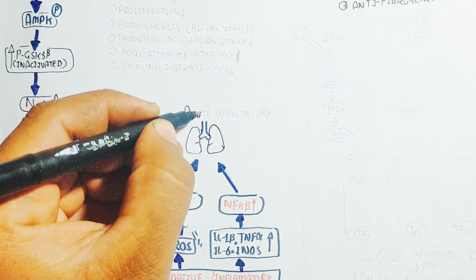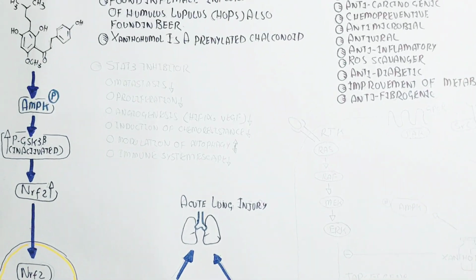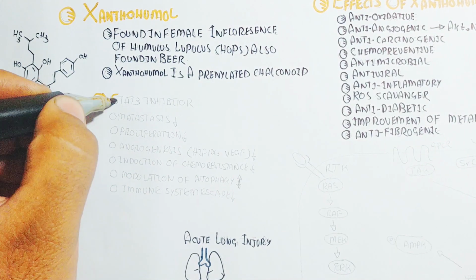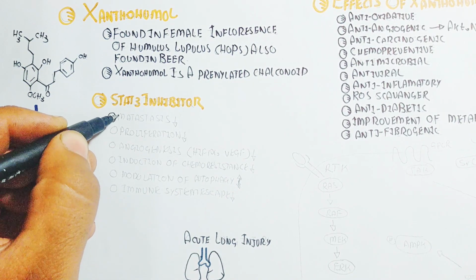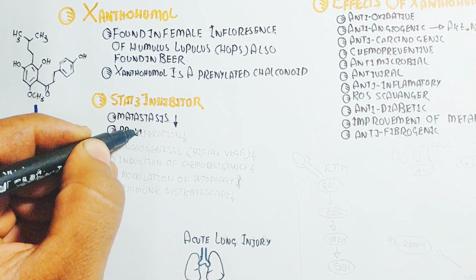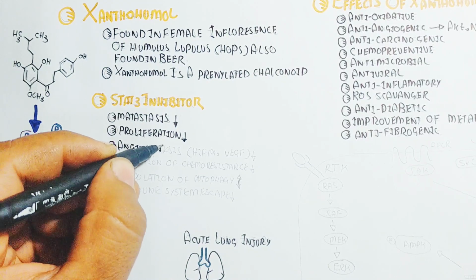So remember, antioxidant gene activation due to xanthohumol is possible. In this way, you can decrease infection of the lungs and decrease cancer of your lungs, and a lot more important things. So xanthohumol does not target only the lungs for repair, but the whole body.